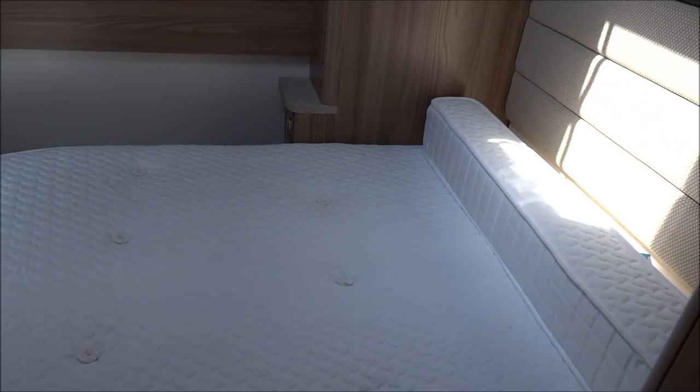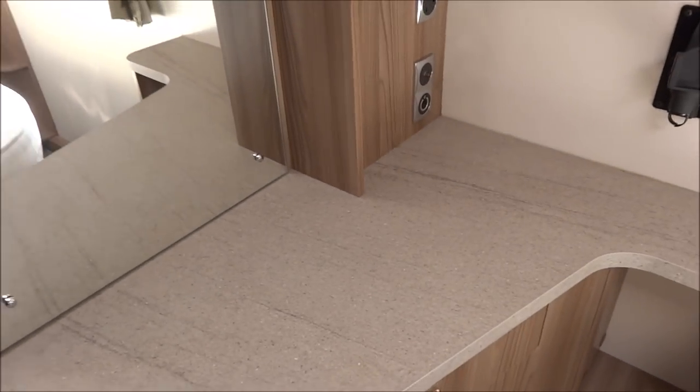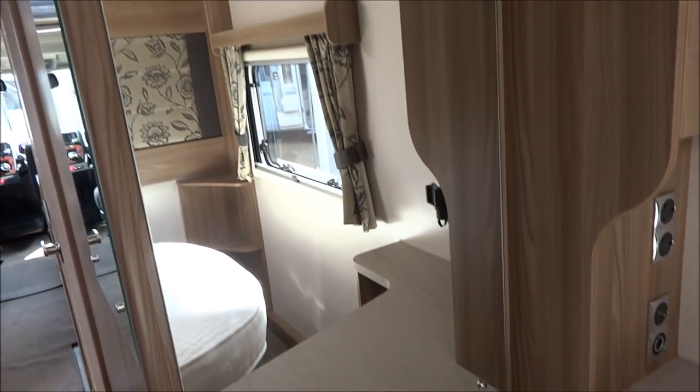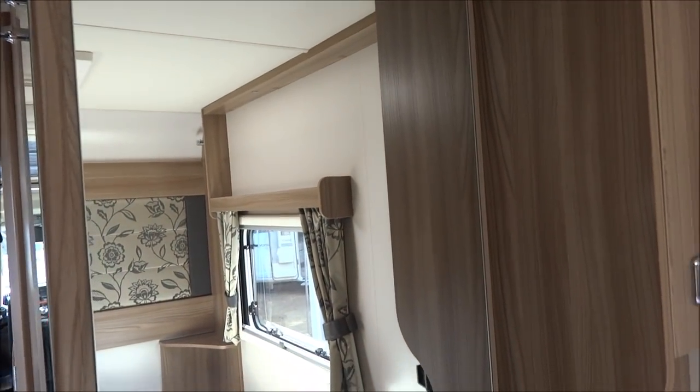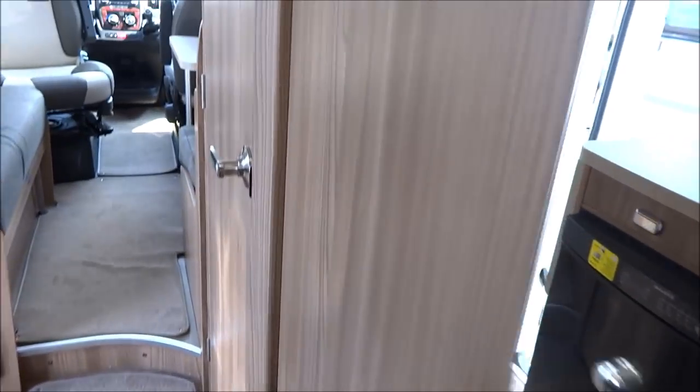That's in its day position, it does fold down and make it longer, and you get a little less room at the end to walk round. But look at this, really nice dressing area with a huge mirror. And washroom.